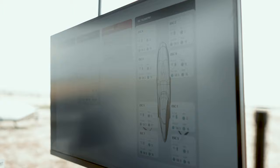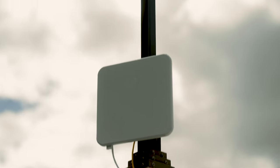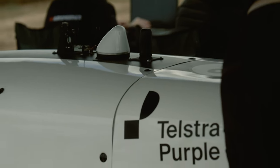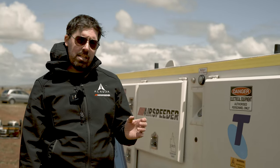Today we've got the vehicle out and we've been running checks to make sure that all the telemetry data is being successfully transmitted through the communications network, through the race data servers, and back to the vehicle. So we've achieved that today, which means that tomorrow we are now safe to fly and we will be operating the vehicle in the air.